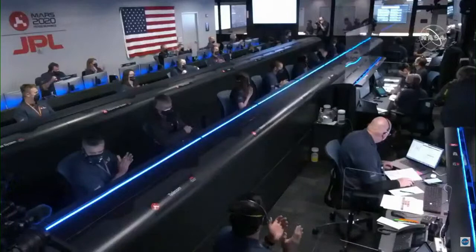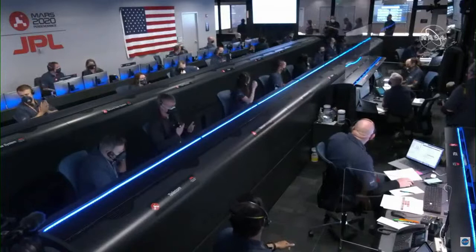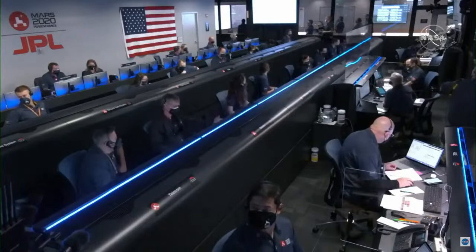Yes! Navigation has confirmed that the parachute has deployed and we are seeing significant deceleration in the velocity. Our current velocity is 440 meters per second at an altitude of about 12 kilometers from the surface of Mars.